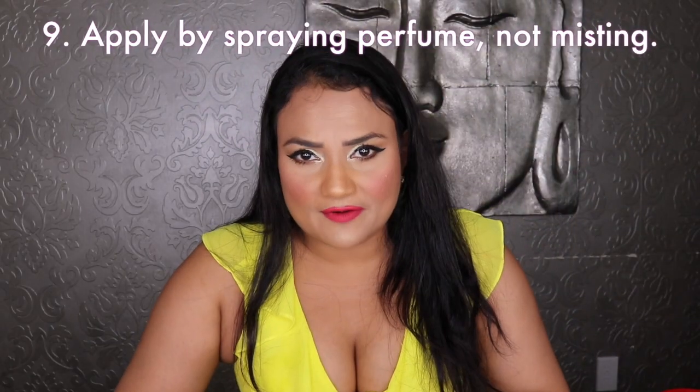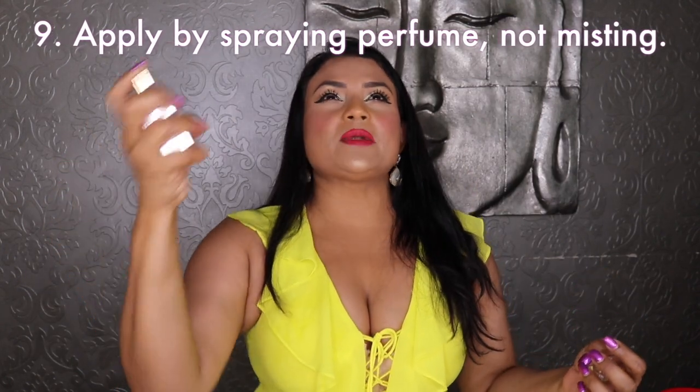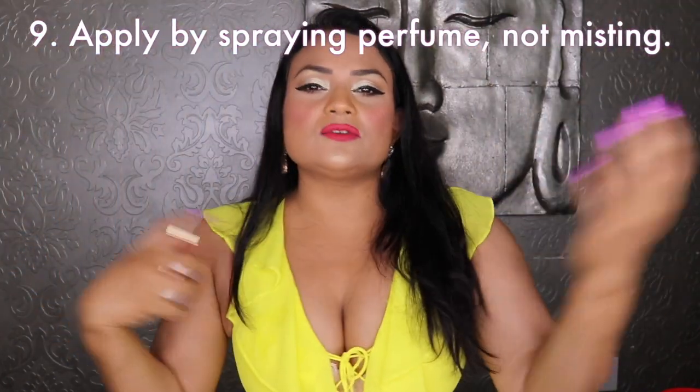Tip number 9, you guys, spray your fragrance. Don't mist it and walk through it. You know how people spray the perfume and they just kind of walk through the fragrance? That's not gonna work. Actually spray the fragrance, because that misting isn't going to help you very much with keeping the fragrance on your skin or clothes for very long. Make sure to actually spray the fragrance on yourself, on your hair, and on your clothes.